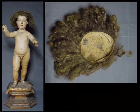Unlike the previous sculpture, the Holy Child, Savior of the World, seems to be more obviously dated from 17th century Spain based on stylistic comparisons with similar documented sculptures. Its original polychrome layer is consistent with 17th century Spanish Baroque techniques and materials as well. However, it seems very likely that this wig is not original.